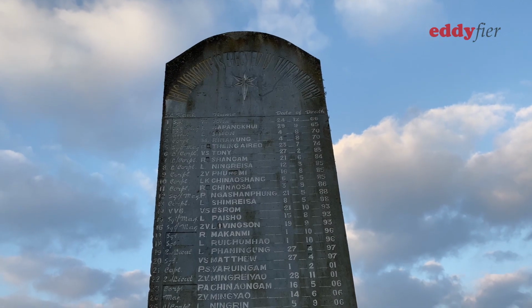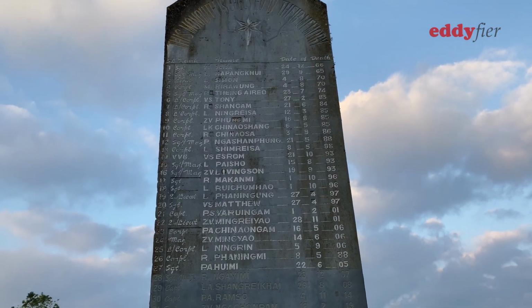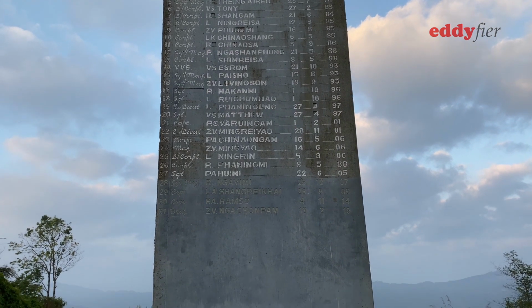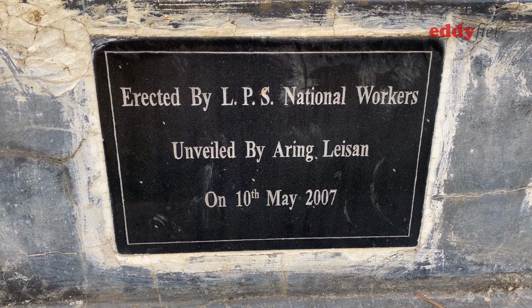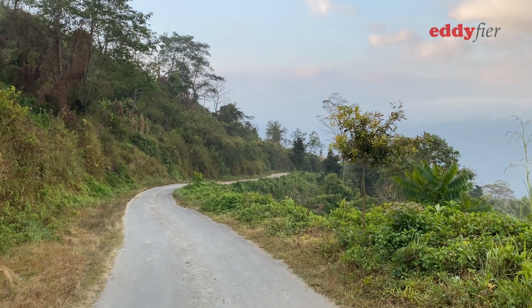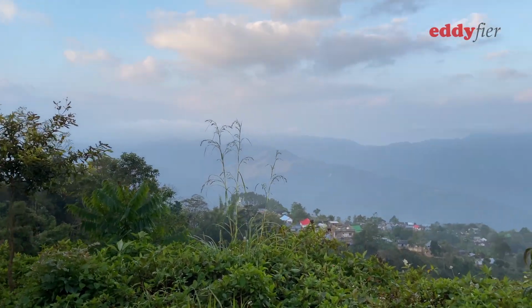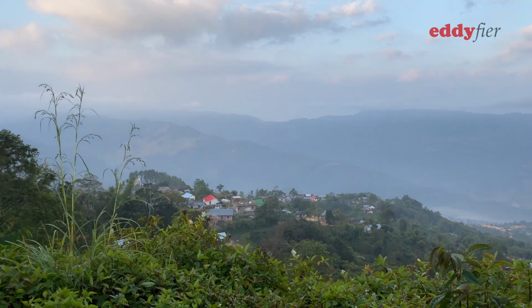Behind me is a memorial for the fallen soldiers of the Naga army who belong to villages in this area. The villages in the area are commonly referred to as LPS. L is for Lanlang, P is for Pharung, which is where we are from, and S is for Seikhor. As we continue down the road, we get our first glimpse of Seikhor.